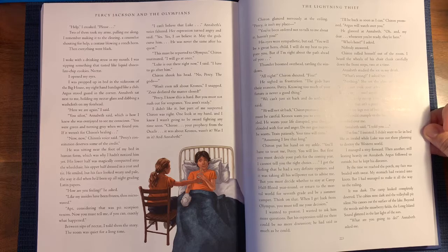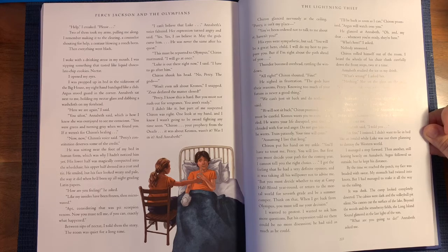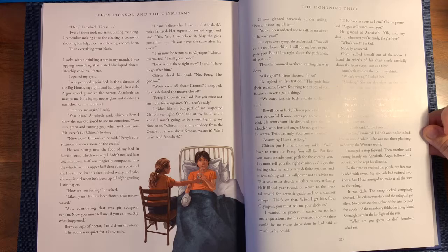I opened my eyes. I was propped up in a bed in the sick room of the Big House, my right hand bandaged like a club. Argus stood guard in the corner. Annabeth sat next to me, holding my nectar glass and dabbing a washcloth on my forehead. "Here we are again," I said. "You idiot," Annabeth said, which is how I knew she was overjoyed to see me conscious.